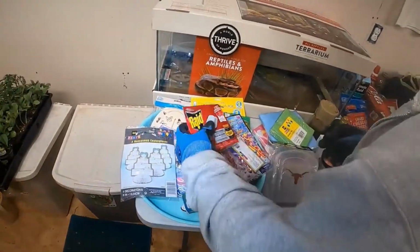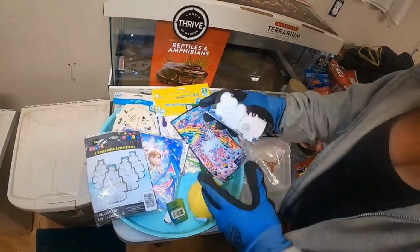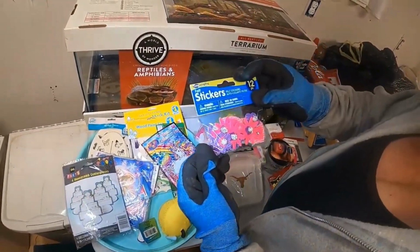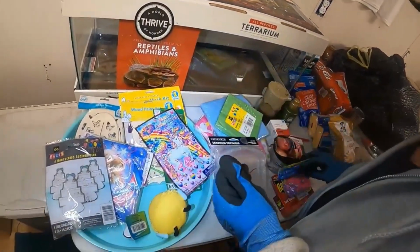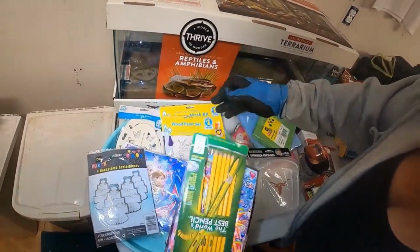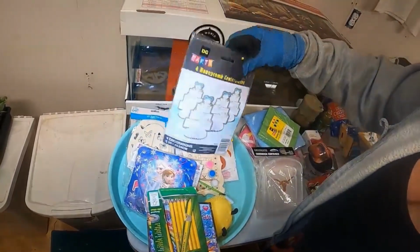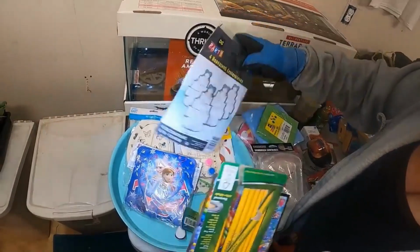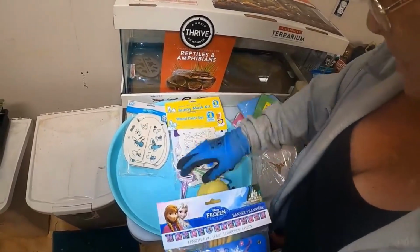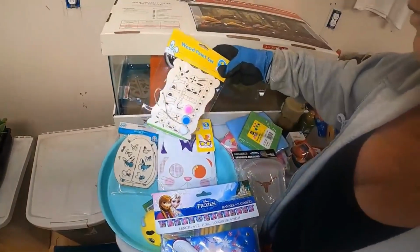And then we got an assortment of things. We got some ant baits. Why did I say bites? Felt stickers. We got some unicorn stickers. Pencils, already sharp too. Cool. And then we got this honeycomb cake centerpiece. It's in there. Frozen banner. Yep. An eraser. See. And then we got wood paint sets.